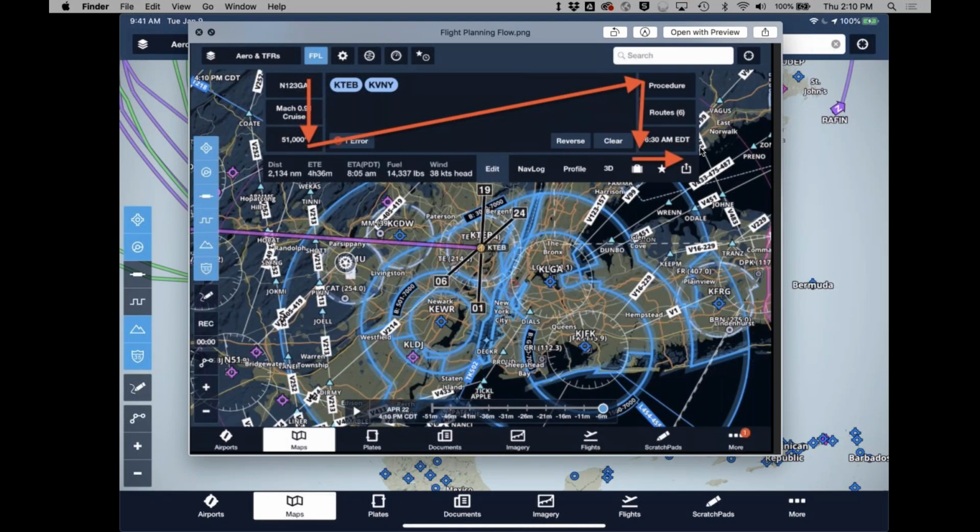The little suitcase is the pack feature, and the pack feature is what we need to use before each flight. It makes sure that all of our charts, weather, NOTAMs, and any other information for the flight will be ready for offline use whenever we're up at altitude without internet connection.